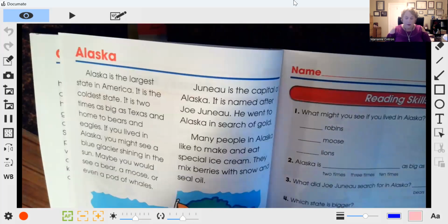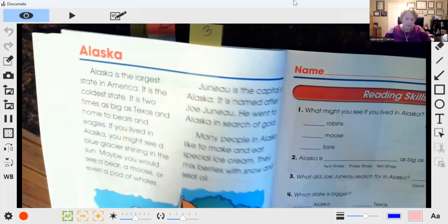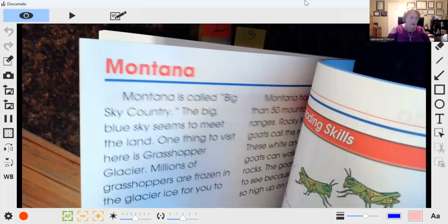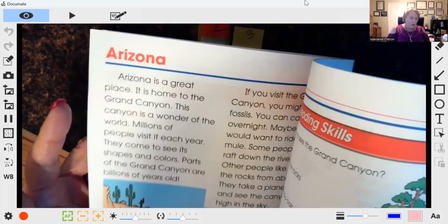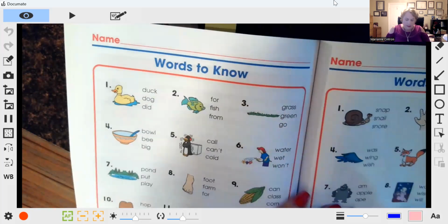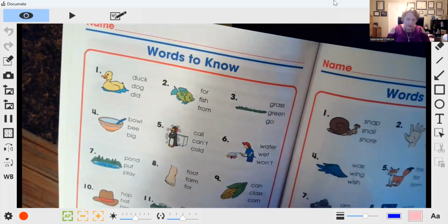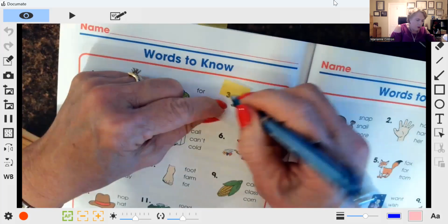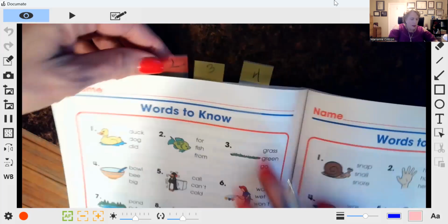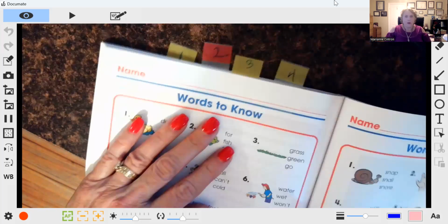So your child's going to learn some history. Get another little tab here for 3. And comprehension. So I just do one of those each. And then I end it with words to know. So I'm going to put this as 4. I'll just do another yellow. So this is 4. One was yellow. Okay, so we got 1, 2, 3, 4.